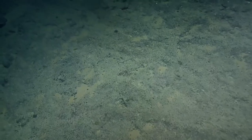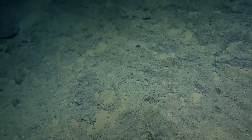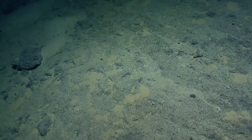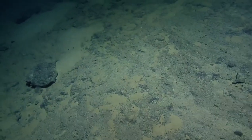Yeah, that was a Munidopsis carapace. A type of squat lobster that we often see. So we'll likely see one of those around here.